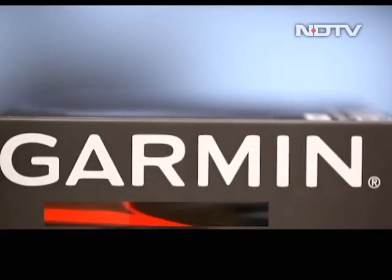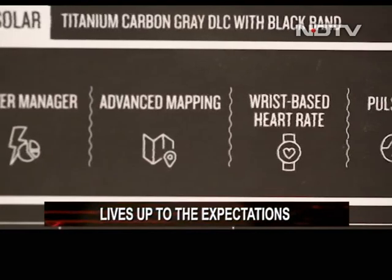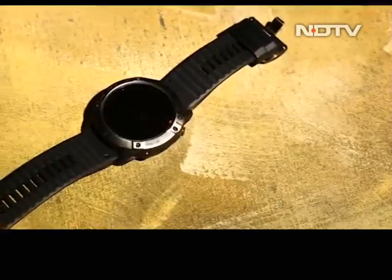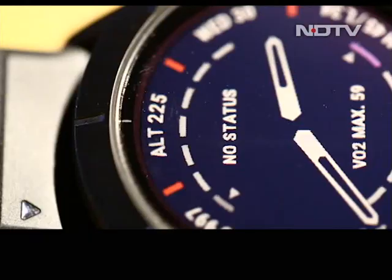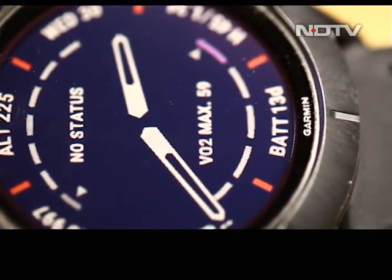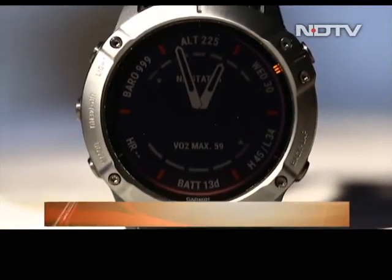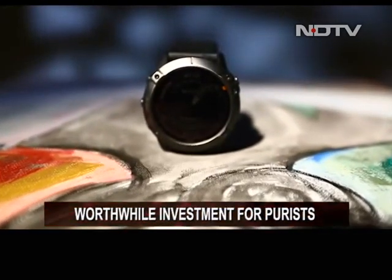We can confidently say that Garmin is true to their word and easily lives up to the high expectations. But this is a watch for the purist, an audience that is serious and passionate about their fitness and wants data and statistics that no other watch on the planet can give you. And for this audience, even at this price, it is a worthwhile and spectacular investment. So that then is quite a watch.